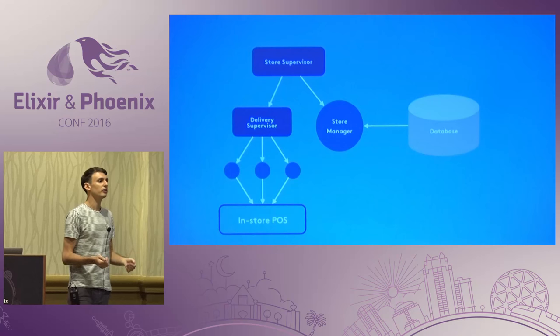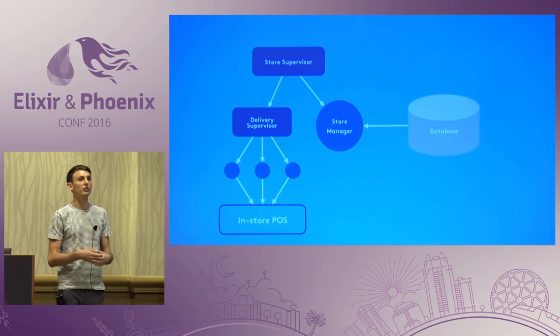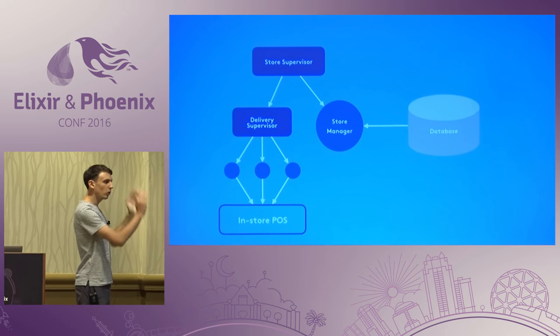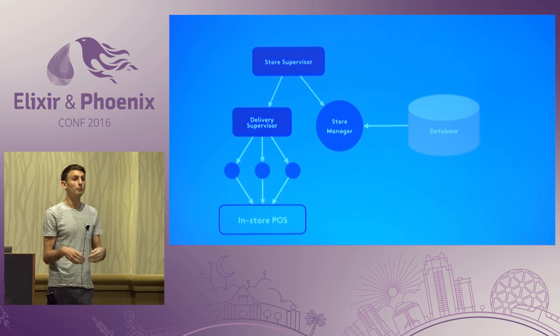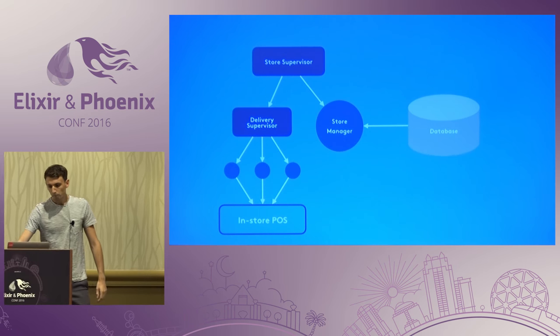And the idea there is that, you know, each one of these workers can fail, but without having an impact on any other workers in the system. And at the same time, this store could fail, all of those orders could stop sending, and we still don't have an impact on any other orders that are going out via another store's supervision tree here.